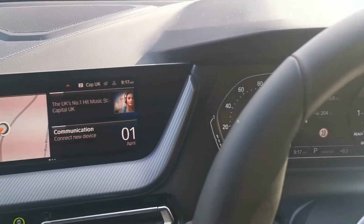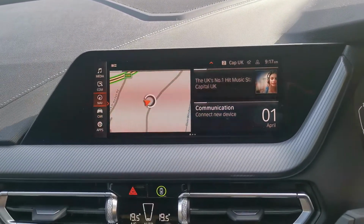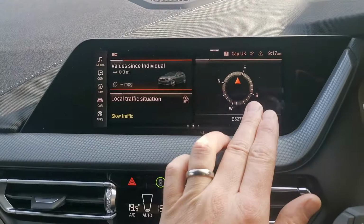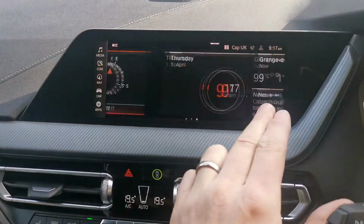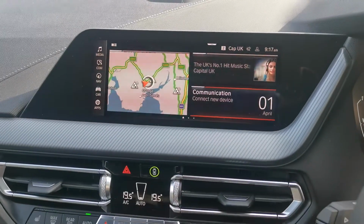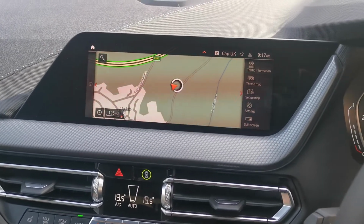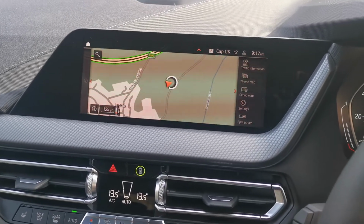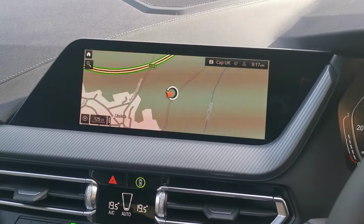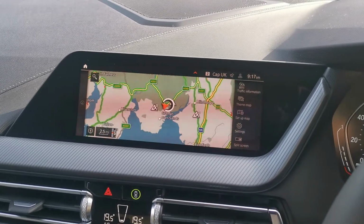Moving to the central display, we've got the BMW OS 7 operating system. So we have these different pages of information which you can customize and set up to give the information that's relevant to you and that you want to see. Obviously, touchscreen, as you can see I'm using there. And of course we've got the fantastic BMW iDrive dial with a touchpad on top, along with the Hey BMW voice activation system. So lots of different ways to interact with the main screen.